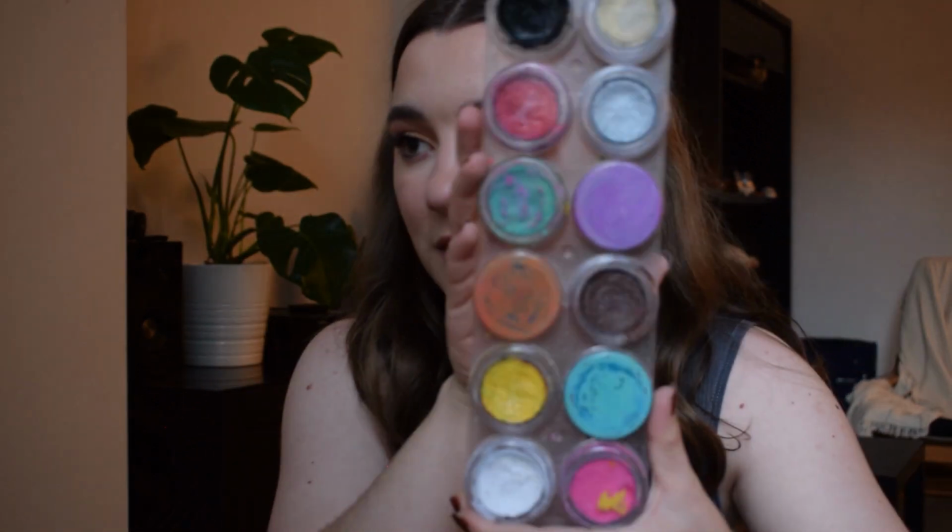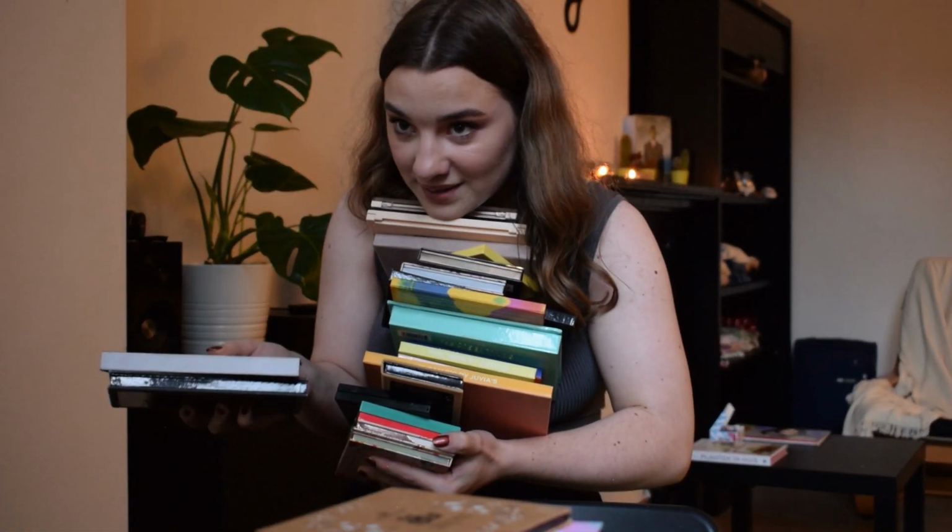So I'm gonna keep my face paint palette, obviously. Okay, you can already see it. So these are my go-to palettes, and I'm now gonna quickly get the other palettes that I have. So I have a lot of eyeshadow palettes. I don't know if you might have noticed.